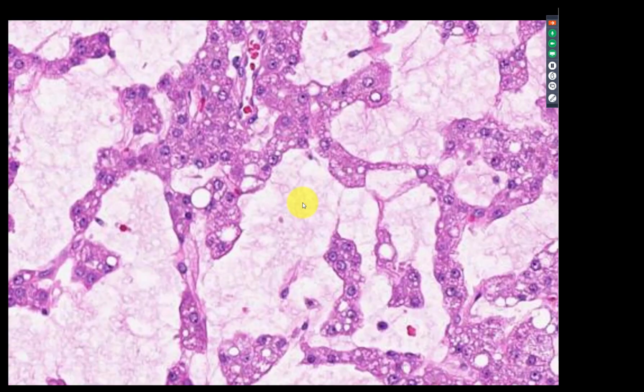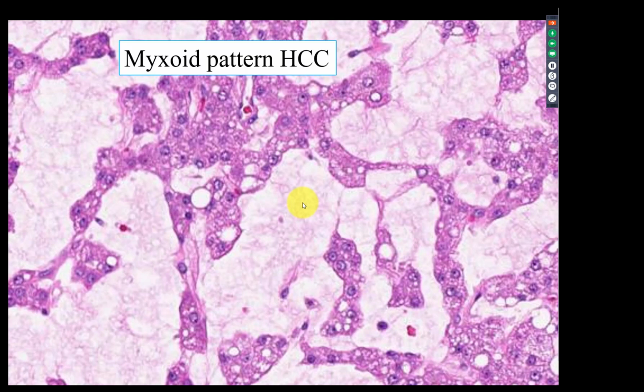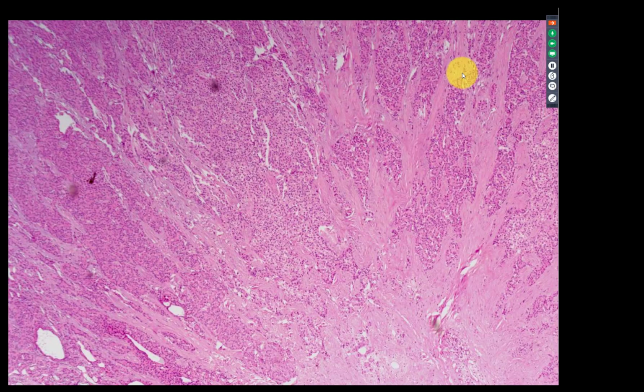This is the only example of this entity I've ever seen. This is referred to as a myxoid pattern HCC. So notice all this myxoid stuff in the background. The third variant that often trips me up is this so-called scirrhous HCC, lots of fibrosis.